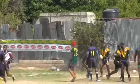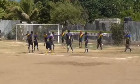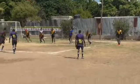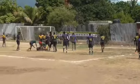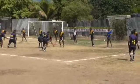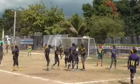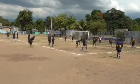Hounds player there, held up over the line. Olympic and Kingston Central. So Hounds team needs some width in their attack, but it's not forthcoming.